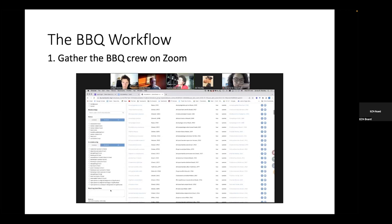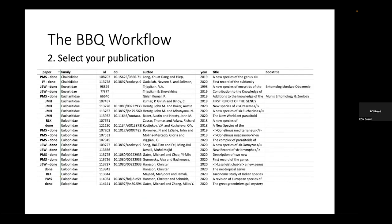So have we encountered any bugs that need to be turfed to Species File Group? Are there any kind of bizarre names that will take a little bit more effort? Does anyone not know how to do anything? You know, just make sure everyone's on the same page. After a brief meeting, we go and select papers.